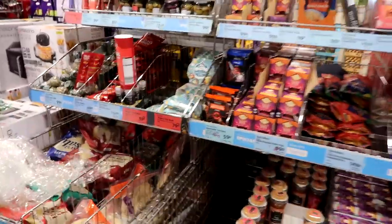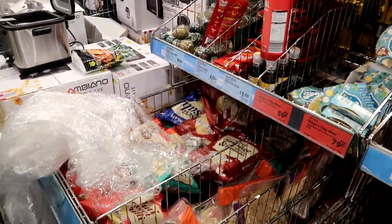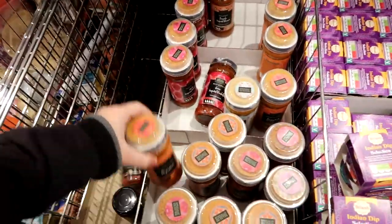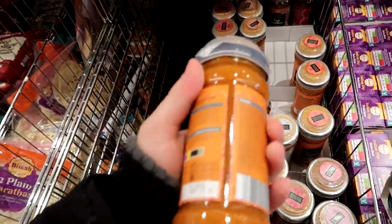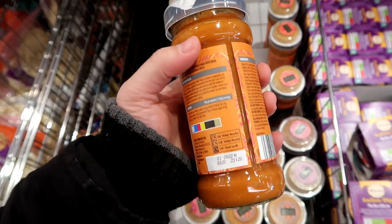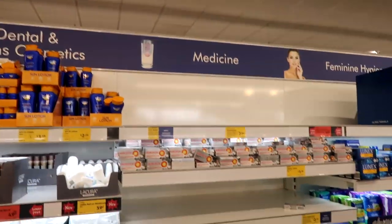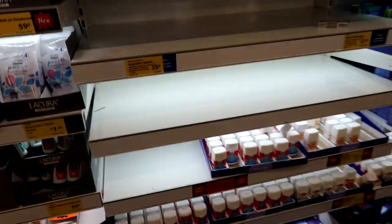What we've got in the special purchase section? Special purchase aisles. These look alright, to be fair. They look like they've got quite high oil content, so they're probably alright. I don't really like the jar sauces anyway.